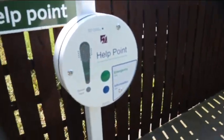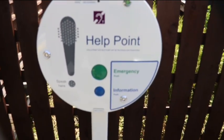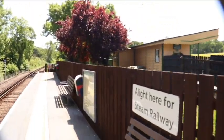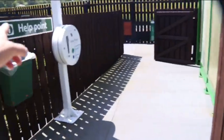Just a few more things while I'm waiting for our train back to Shanklin. It has got a help point, in case you were wondering when the next train would arrive. Has got bins to put your waste in. They've got 1, 2, 3, 4, 5, 6 litter bins. 6 litter bins on one station. Quite good. Quite clean and tidy. That's what I like to see.